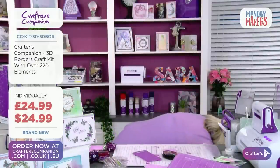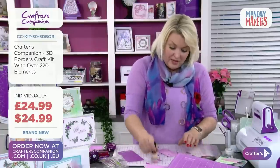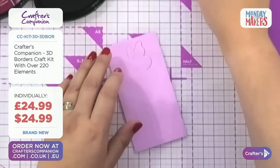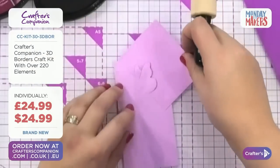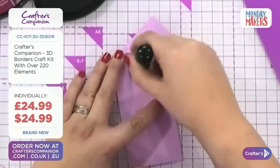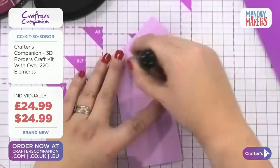I'm going to add, let's have a look, I've got my nice little rounded one, and I'm just going to pick up a little bit of that ink, Joe, and show you. Should I show you that technique again where we cover over the wings? Put that there, and then if I do this, now you can see the detail kind of coming in there on the butterfly, can't you?